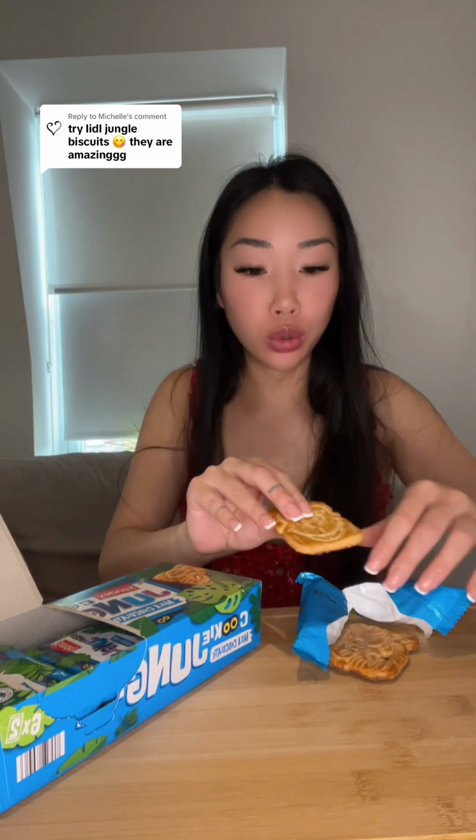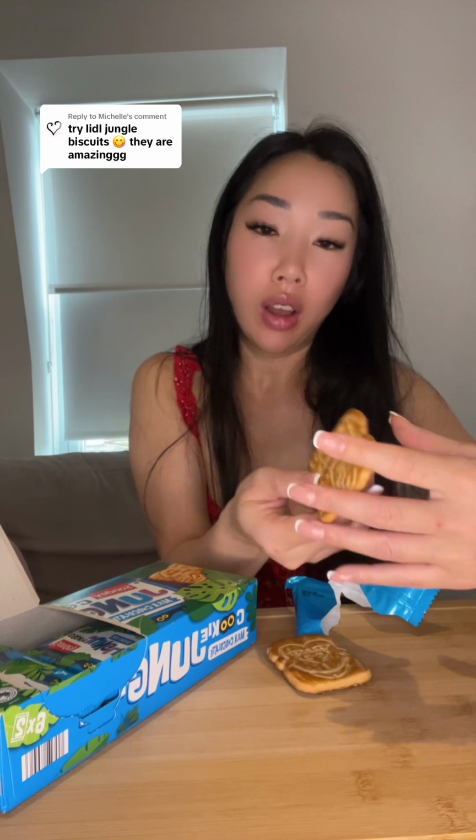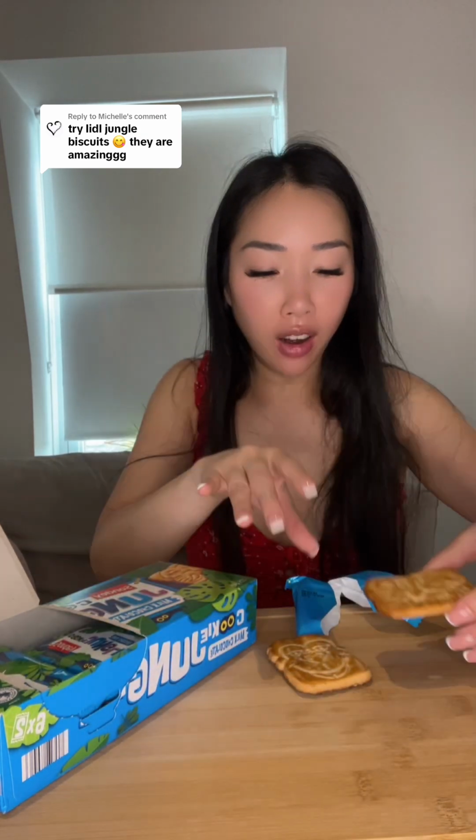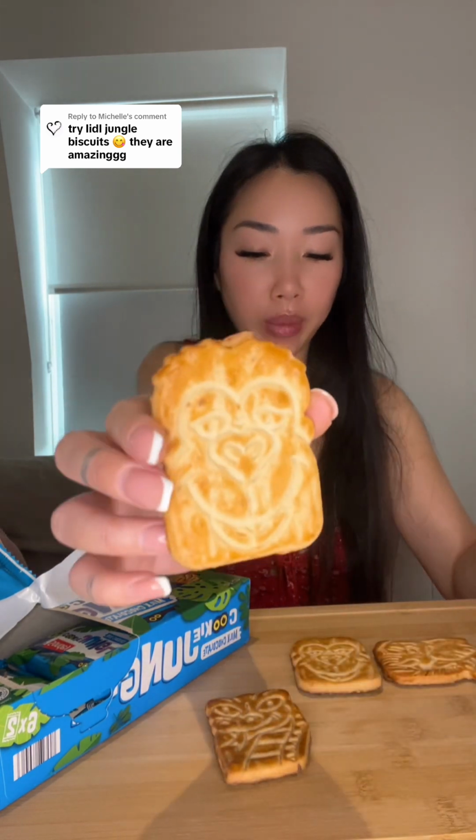Oh my God, drool. What is that? That's a monkey and that is an elephant. Oh my God, wait, I'm gonna have another one already because I want to see. Is that an owl? I got another monkey. Okay, enough. They're so pretty. I was not expecting that.